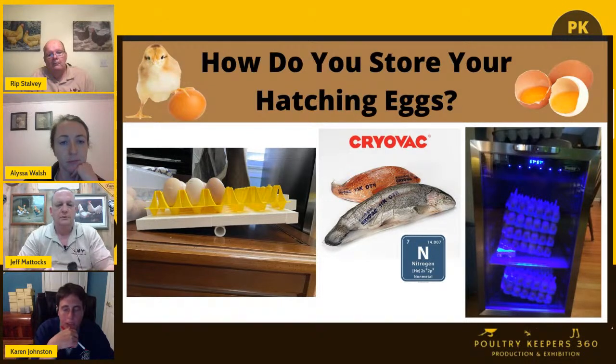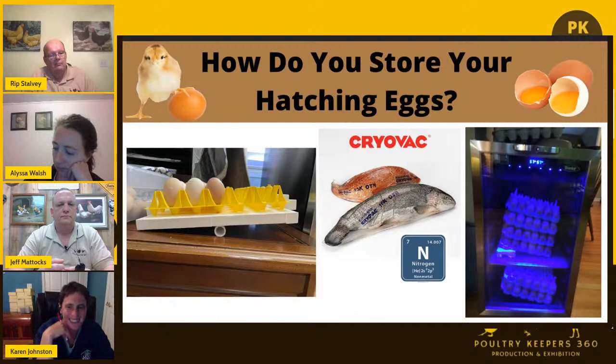I prop them up on one side, prop them up on the other. But at this time of year, I just keep them out on the desk. I just built that little holder to flop them back and forth. If I'm storing a lot of hatching eggs, I use the GQF egg trays because they do stack on top of each other fairly nicely if you're careful. And that just holds the most amount of eggs.